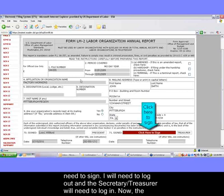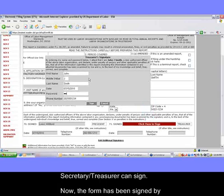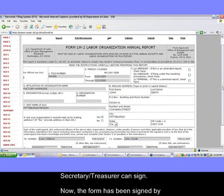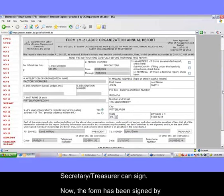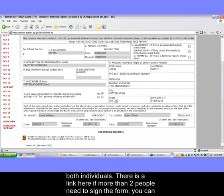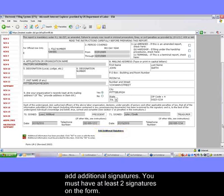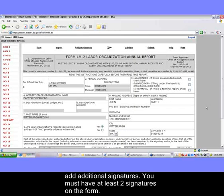Okay, so now the secretary-treasurer can sign. So now the form has been signed by both individuals. There is a link here if you need to sign. If more than two people need to sign the form, you can add additional signatures. But you must have at least 2 signatures on the form. And now the form is ready to be submitted.